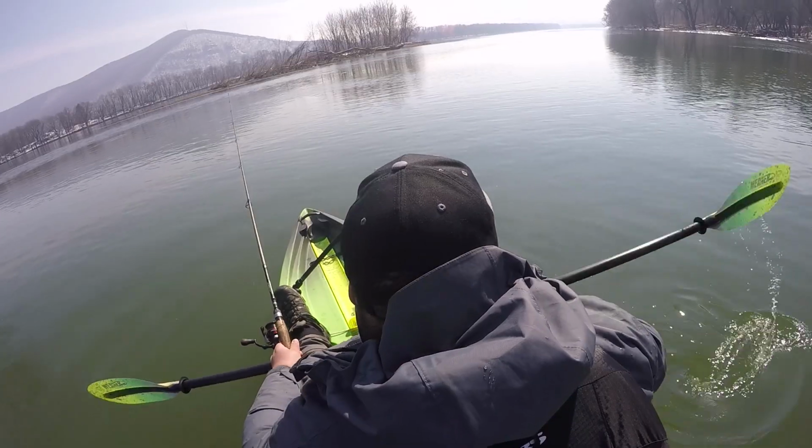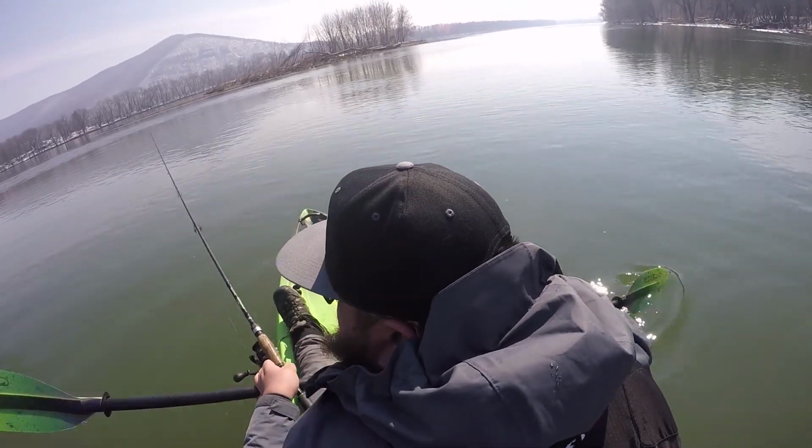So yeah, NuCanoe Flint, 2 thumbs up for me. Definitely an awesome, solid fishing kayak. Check it out, and you probably won't be disappointed.